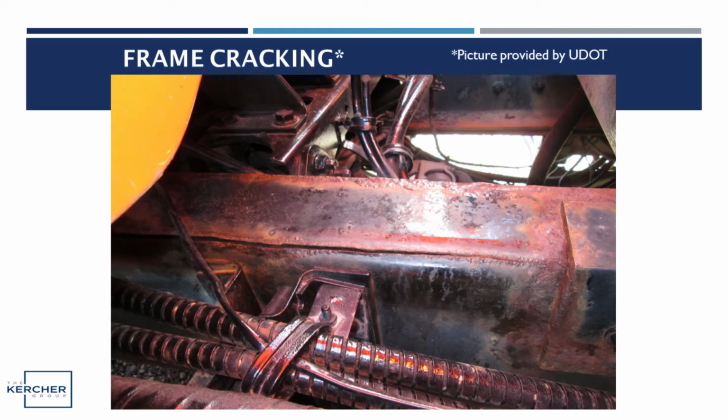This is just a slide, if you can orient yourself a little bit, that's the frame rail on a Class 8 UDOT truck there. You can see there in the top, hopefully you can see that there's a crack right along the top of that frame rail. And at this point, this truck really is unusable.